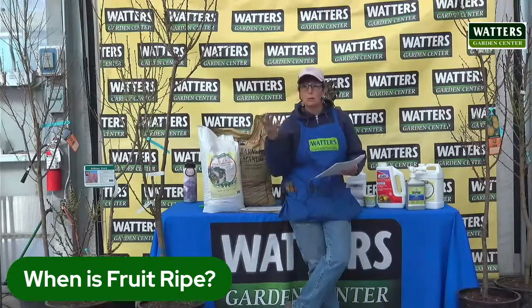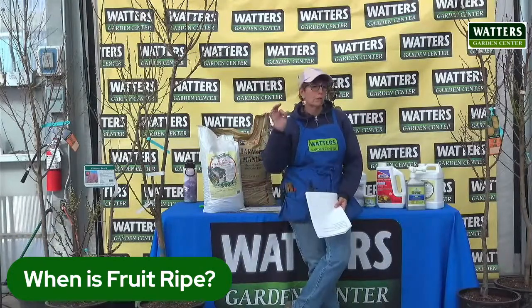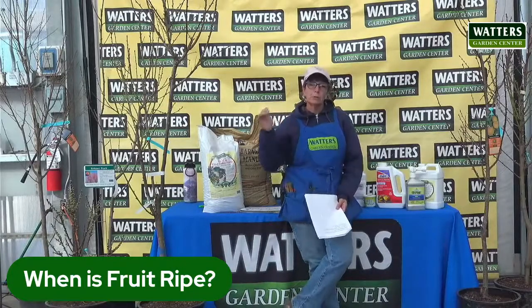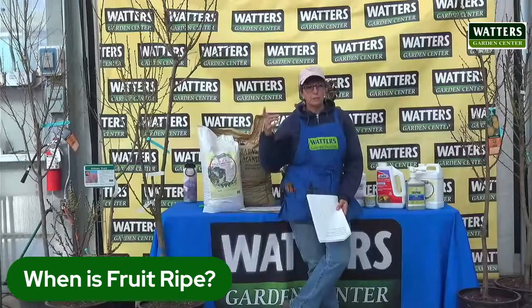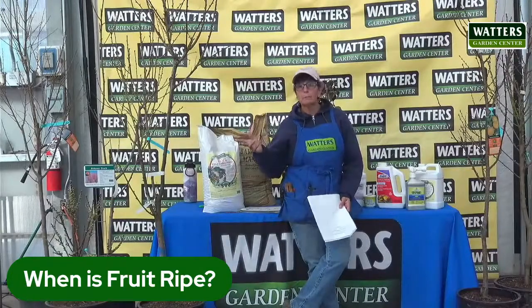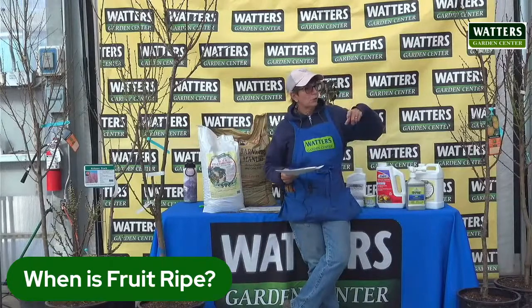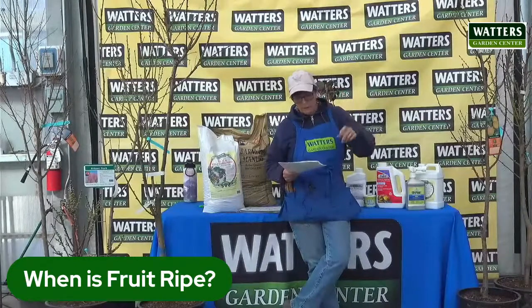Cherries will go dark. They'll be that nice dark cherry color. The longer that you leave them on your tree, especially if they're netted, the sweeter they'll be. Figs. The stems will start to droop, so you'll know when they're ready to be harvested.